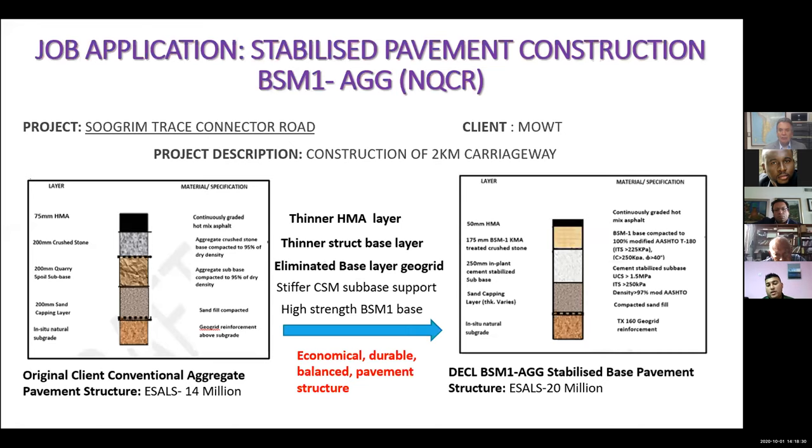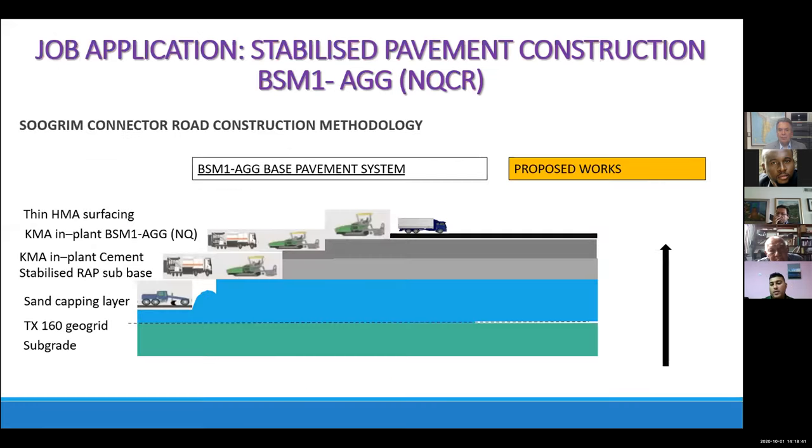In a sense, it allowed for a stiffer CSM subbase support and a high-strength BSM base. It was, in essence, an economical, durable, balanced pavement structure. So when we look at the construction methodology that we would have implemented on this project, the geogrid that was below the sand capping layer was installed, and conventional equipment was used to install the sand capping layer. Both the in-plant cement stabilized subbase and in-plant bitumen stabilized base were produced using the KMA plant, and they were laid using the asphalt paver to the required grades and with improved efficiency.